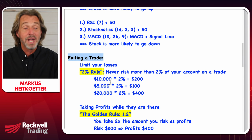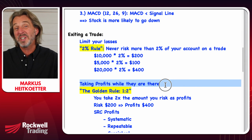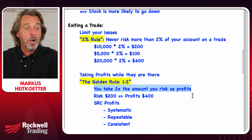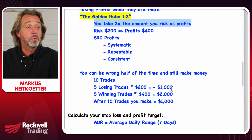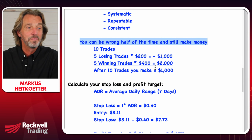We talked about how to limit your losses by using the 2% rule. We also talked about how to take profits, because you want to take profits while they are there by using the golden rule, meaning that we take twice the amount that we risk as profits. And we said by doing so, by applying the golden rule, we can be wrong half of the time and still make money. And I've given you a very specific example here.